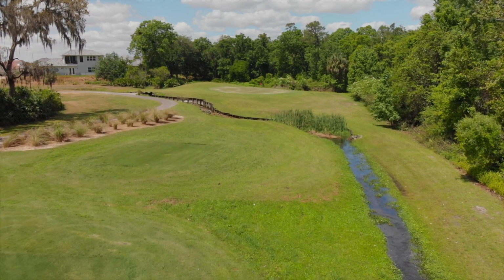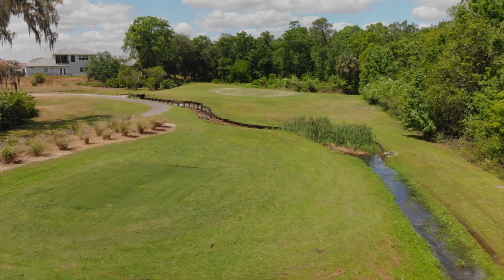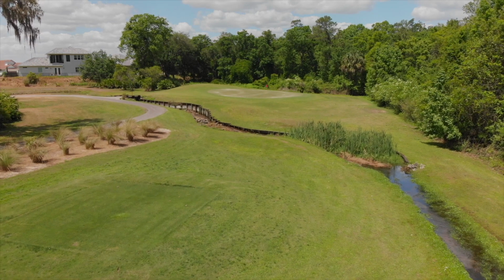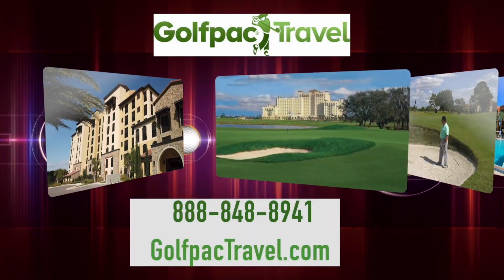We've enlarged the tee, we've enlarged the green. It's more receptive, but we've reworked it probably 3 or 4 times, and now I think we've got it right. A lot more birdies. And I guess that all rolls into your tagline. We're the hidden gem of Orlando when it comes to golf.